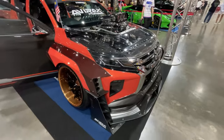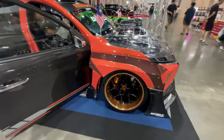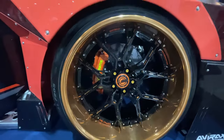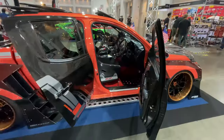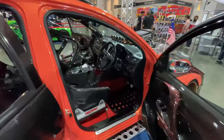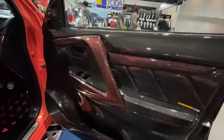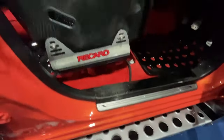It's got this insane wide body kit on it. It's slammed, so it's got to be on air ride. It's got a big brake kit, Extreminator. That's what it says on the caliper, Extreminator. Carbon fiber doors, tons of carbon fiber in the interior. Like, look at the door cards and the handle. I like all the dimple die stuff right here.